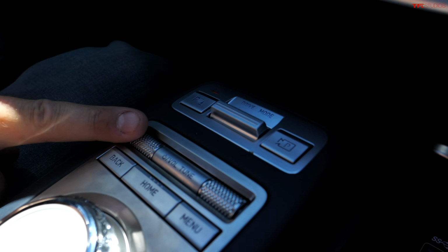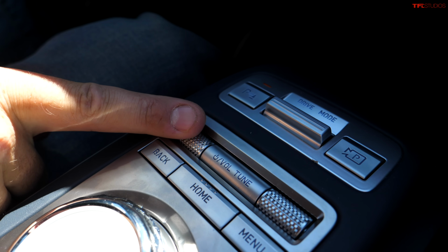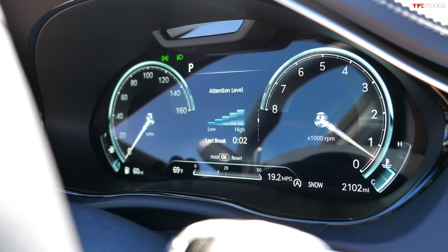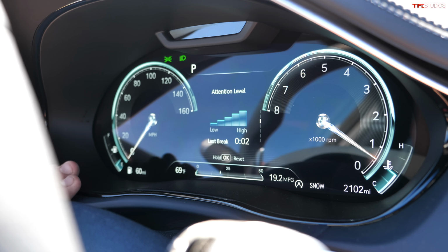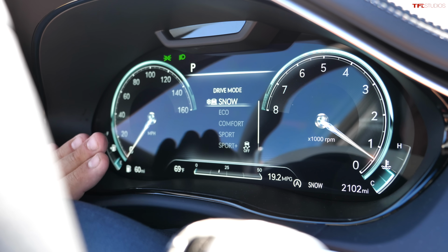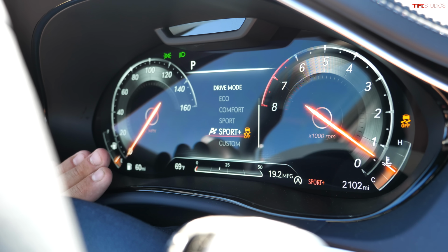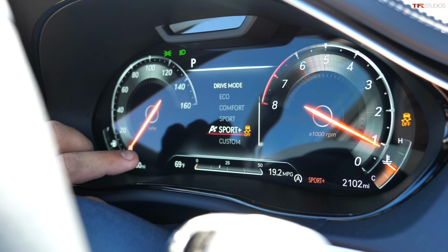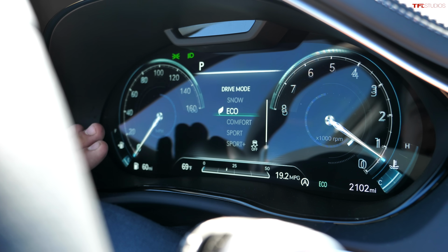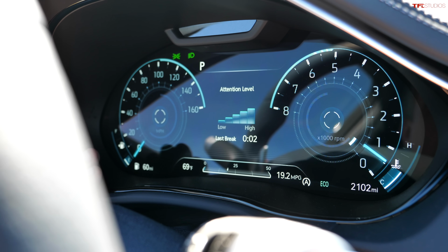Coming up here, there's a volume, tune knobs, actually little wheels that feel really good and they feel metal, and also your drive mode selector. Because this is a top of the line prestige model, I have a really fancy gauge cluster. I'll show you that in a second. Here are my drive modes: Snow, Eco, Comfort, Sport, and Sport Plus. This was the mode I was using when I was doing 0 to 60s. In Eco mode, it changes your throttle mapping and the rest, and the gauges, but the gauges do another trick. Let me show you.